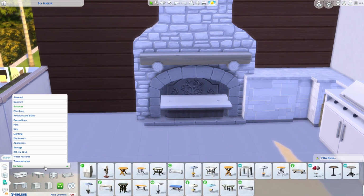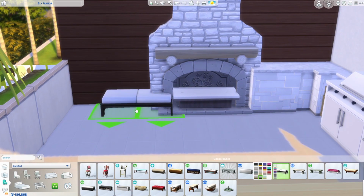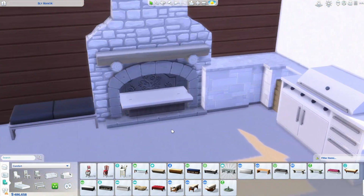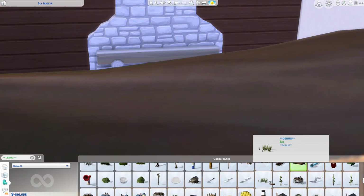Also on the rusty looking fireplace, I wanted to put a little ledge thing there that I thought was kind of cool.